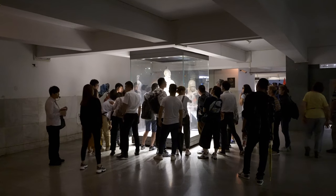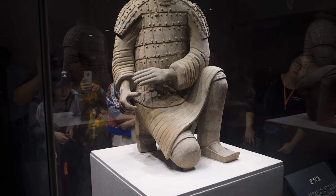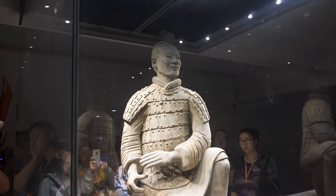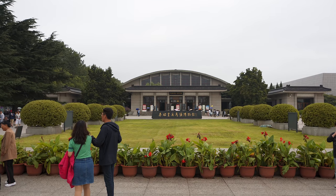That being said, in the midst of these hundreds of figures that were found, there was actually one that was found intact. And it was a kneeling archer. And they have it behind a display glass over there. It's just astounding that amongst all of this rubble, there was one figure that made it unscathed. And it's really cool that they managed to get it out without having any damage.